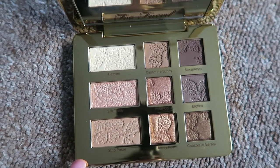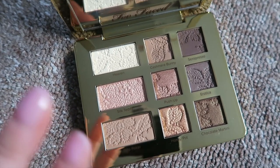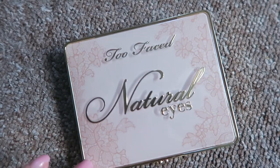So I'll definitely do a tutorial with this, I think, because it'll be really good to show you just my kind of everyday makeup. As you can see with these colours, they're very neutral. This is just my kind of go-to look, but I really, really loved this palette, so I treated myself to that.